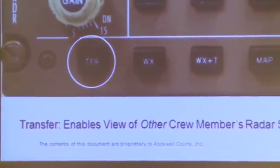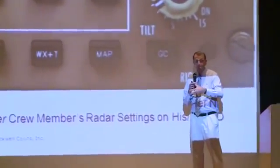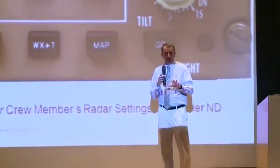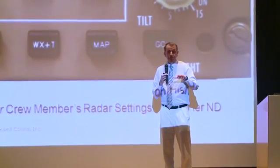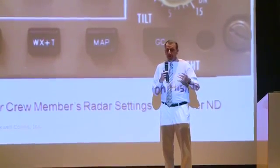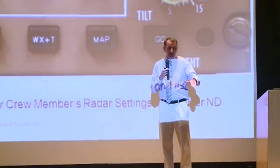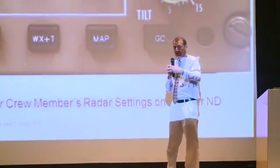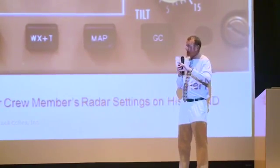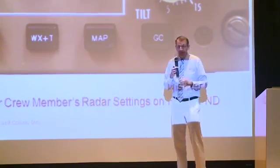And likewise, the first officer can do the same. He can hit transfer, and all the captain's settings are transferred to his side. This has especially good use when you're in manual because you can set different tilt settings. Obviously in auto, the radar's handling all the tilt settings automatically, but in manual you can set a tilt setting for like the 40 nautical mile scale on the right-hand side and a tilt setting for the 80 nautical mile scale on the left-hand side, and then you can get different radar pictures and transfer back and forth that information.